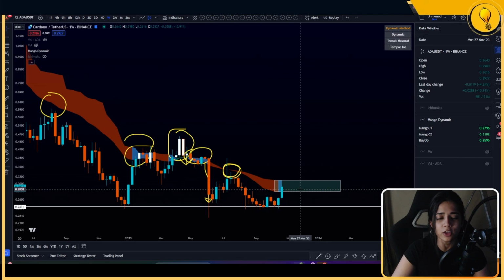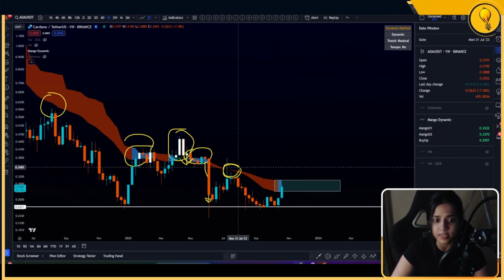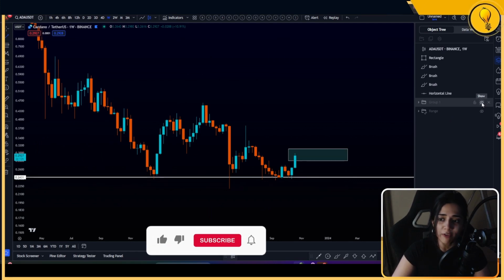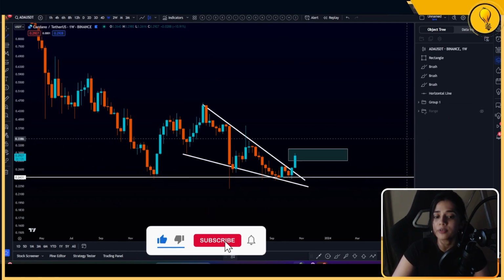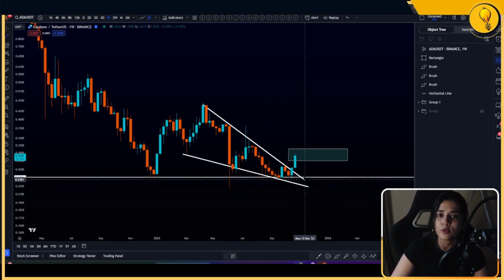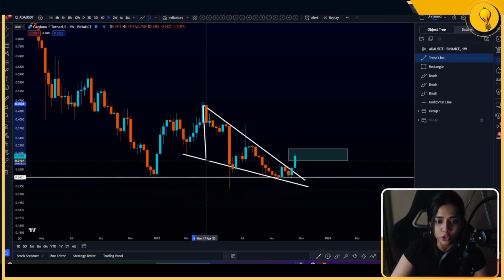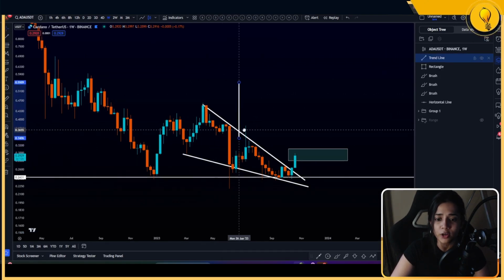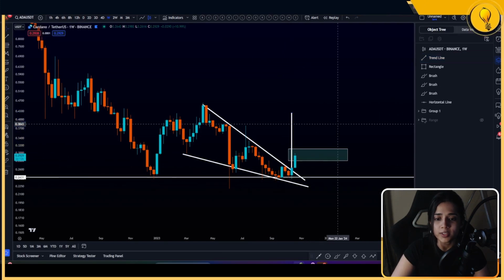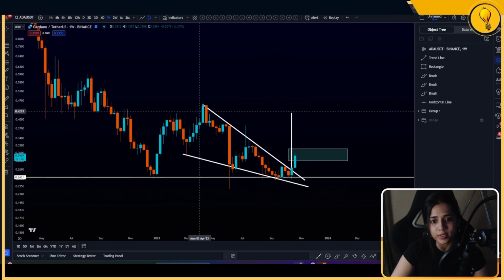Why do I think there's a good chance that Cardano actually reclaims dynamic resistance this time? Well, first off, we have broken out of a bullish pattern, okay? And this is it right here. This is a falling wedge right into 24 cents as that macro support, right? And if I go ahead and look at the measured move of this falling wedge and plot it on the break, where will this take Cardano up to? This will take Cardano all the way up to 42 cents.